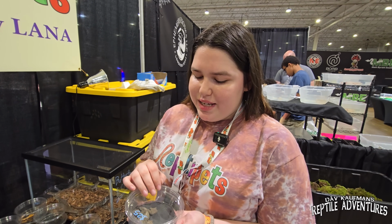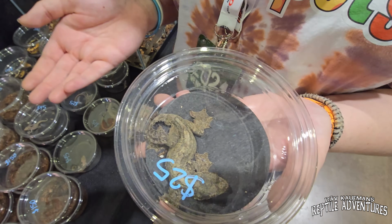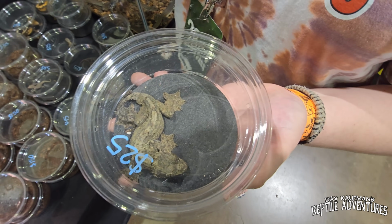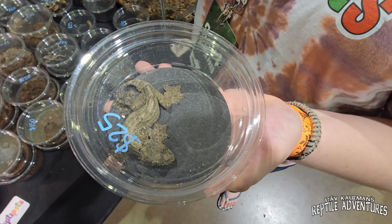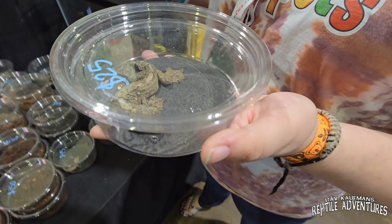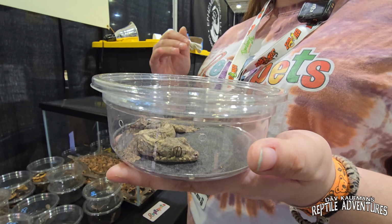So these guys are pretty cool, but if you're not used to something very quick, it can be terrifying. Seeing they do actually glide, and they can glide pretty far, and they are very quick. But they sometimes will bite. I've been bitten a couple of times, but it does not hurt whatsoever.